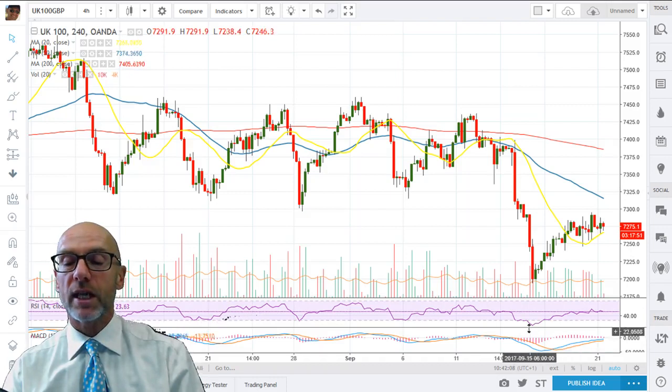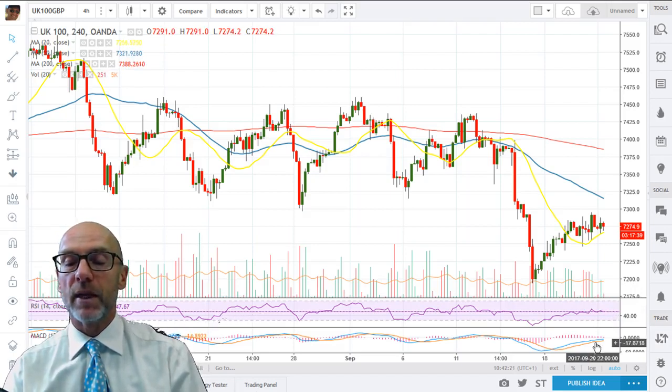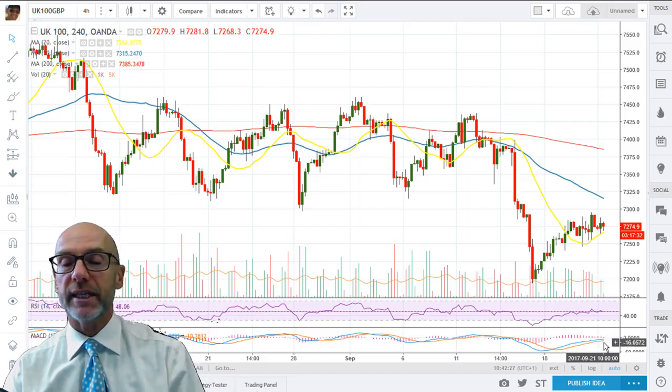Here the RSI has actually been in an uptrend through this rally we've had this week. It's now rolling over. It's not yet back above 50, at 48.13. And the MACD, although the short term is above the long term, which shows positive momentum, the differential is narrowing.